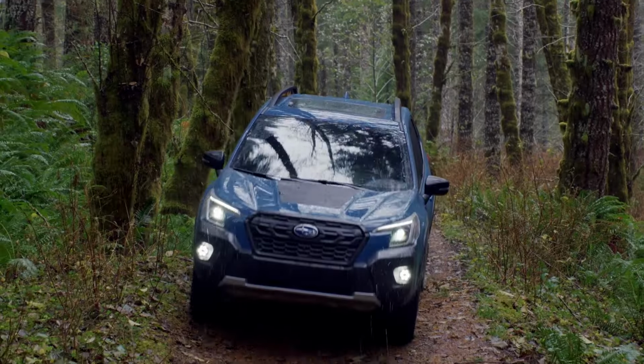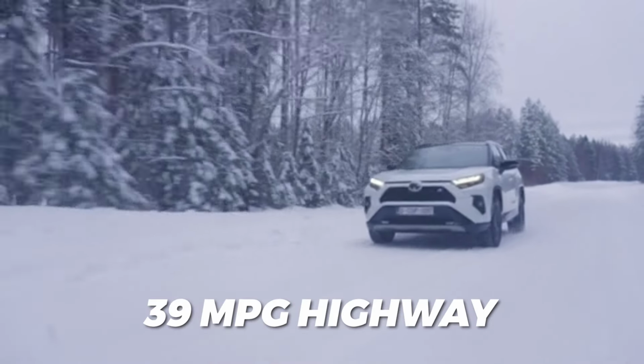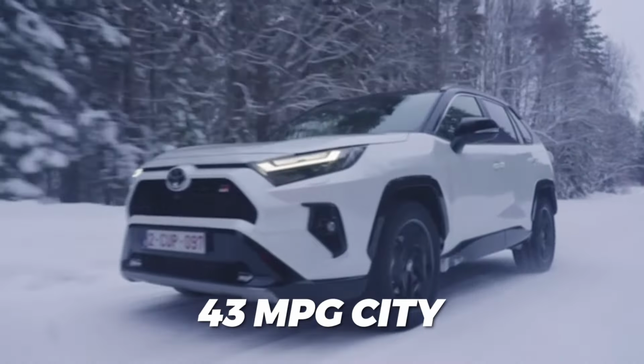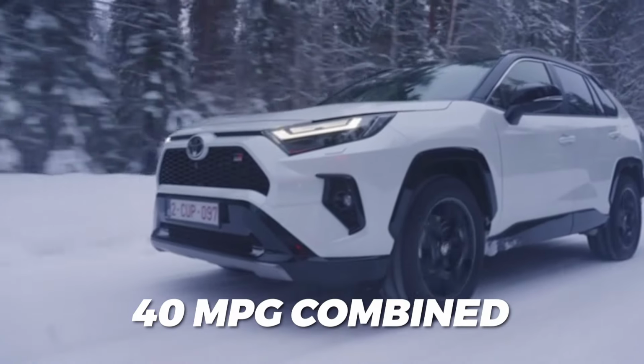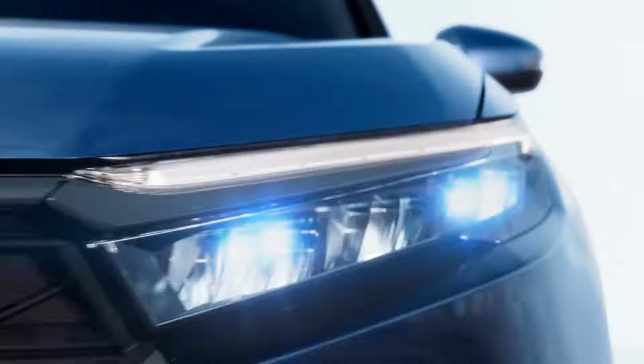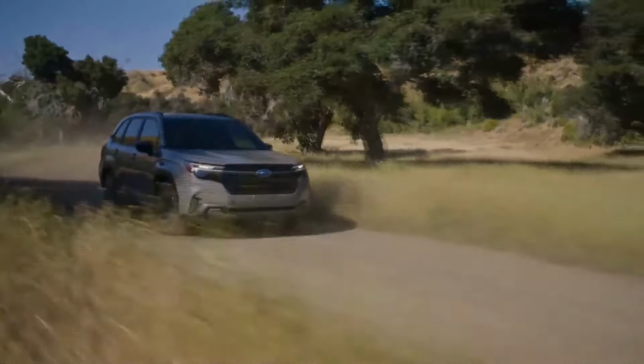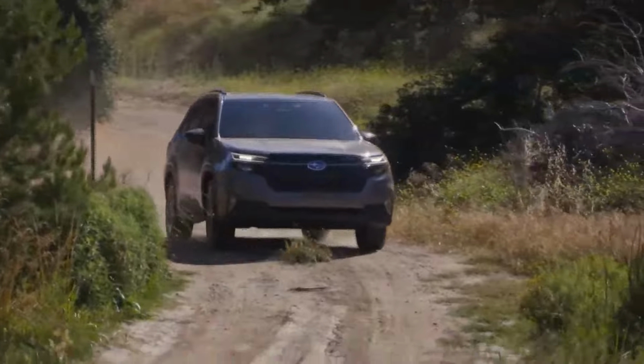For example, the Toyota RAV4 mild hybrid model will deliver up to 39 mpg on the highway and 43 mpg in the city, with a combined fuel economy of 40 mpg. Other models, like the Honda CR-V, will also deliver up to 43 mpg in the city and 36 mpg on the highway. So you see how crucial these hybrid systems are for modern vehicles.